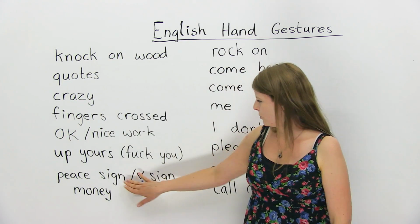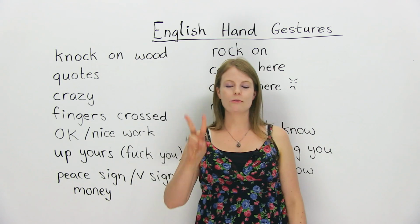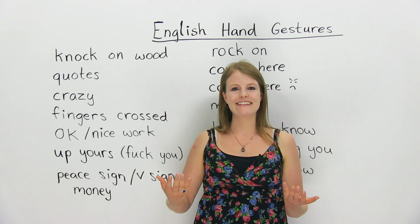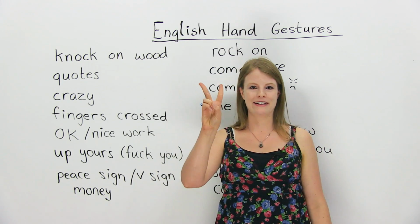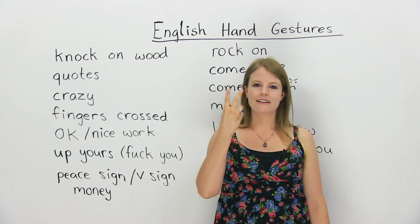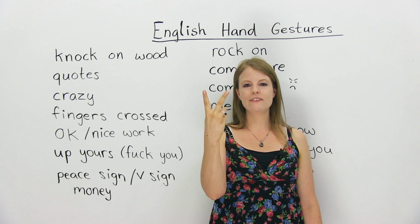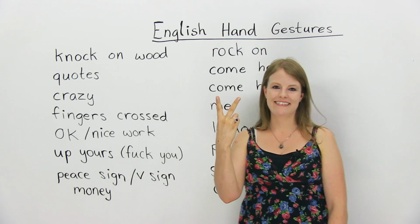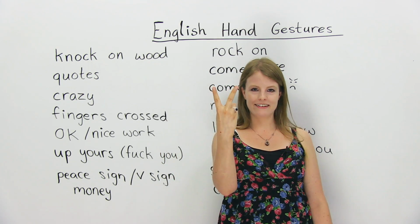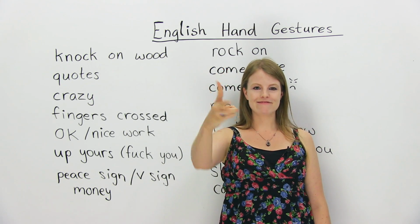Oh, we have two more. Peace sign. Okay, when we're talking about peace in English, we often go peace. So this is against war. In the 1960s, there were people called hippies. They were always going, peace. This is very different than the V sign. This. Peace is like this. The V sign is like this. The V sign is something that is almost the same as this. In England, in Australia, in New Zealand, if you do this to somebody, you're pretty much telling them, fuck you, okay? So be careful, peace versus fuck you.